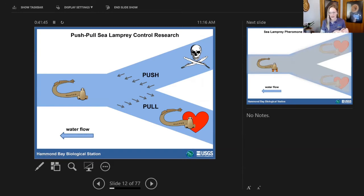Well, it's kind of a no-brainer. That sea lamprey is going to head into the fork that smells like love and mating, and they're going to avoid that fork that smells like death.